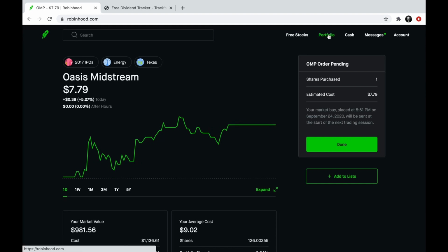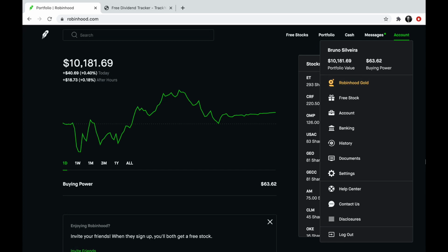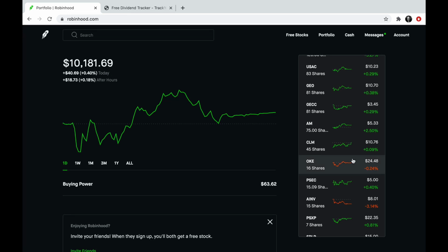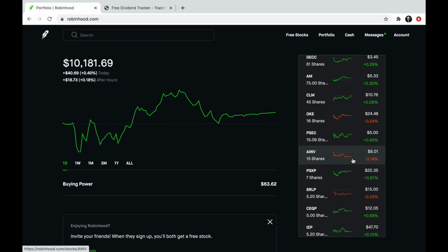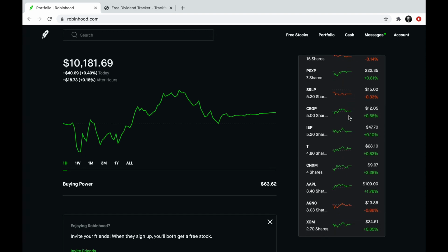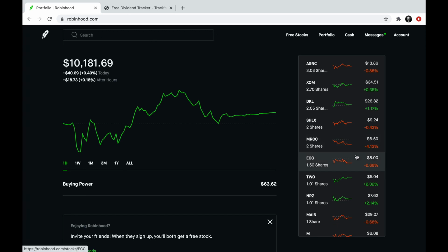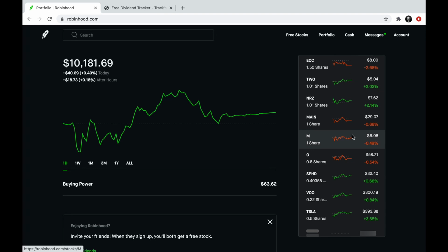All right, let's keep doing this. Let's go back to the portfolio, see how much we have in our account now available for trading. Okay, $63.62. Let's keep scrolling down this time, see what else we can find here that would be a win-win, or at least find a share that went down a lot on the day. Like this share right here went down over 4%. Let's keep scrolling down, find something else.